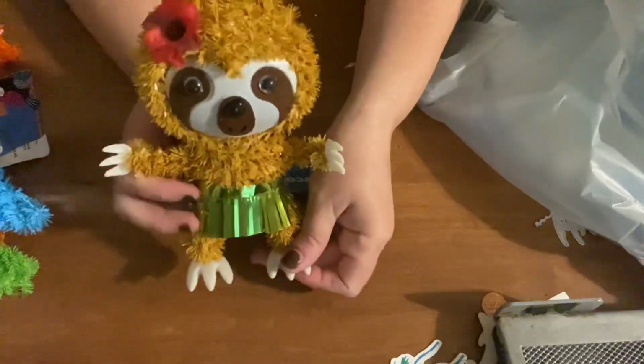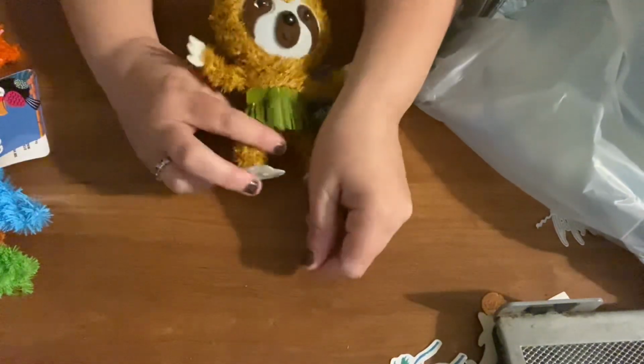And I thought this was really cute. I think it's a sloth. I thought he was a little adorable. He stands up.